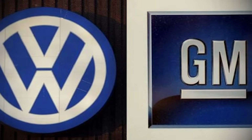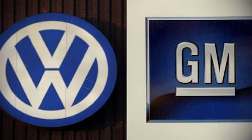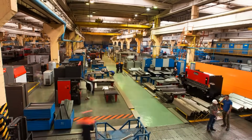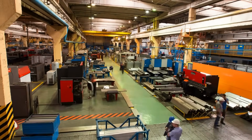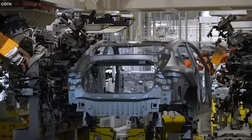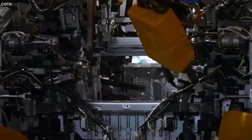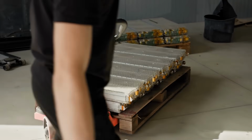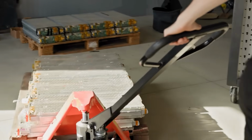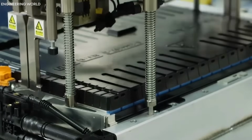Meanwhile, Volkswagen and General Motors are still deeply invested in older lithium-ion battery tech. Their factories, supply chains, and equipment are all built around using metals like cobalt and nickel. Switching to a new type of battery would take them years and require a huge investment. It puts them in a tough spot. Stick with what they have and risk falling behind, or spend billions upgrading and face short-term losses.